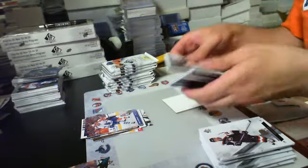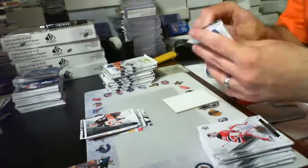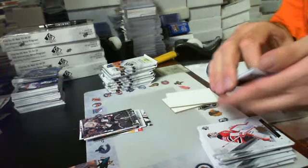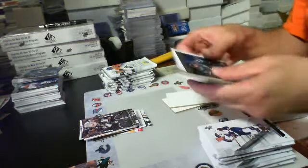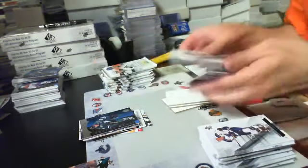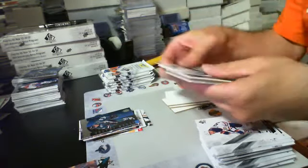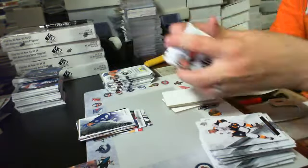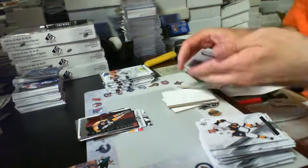Future Watch rookie out of $12.99 of Victor Fast. Authentic Moments of Penner and Quick for the Kings. A Silver Skates rookie of Thomas Hertl for the Sharks. A Future Watch rookie out of $12.99, Mike Barbario for Tampa Bay. We have a Silver Skates of Bobby Orr for the Bruins.